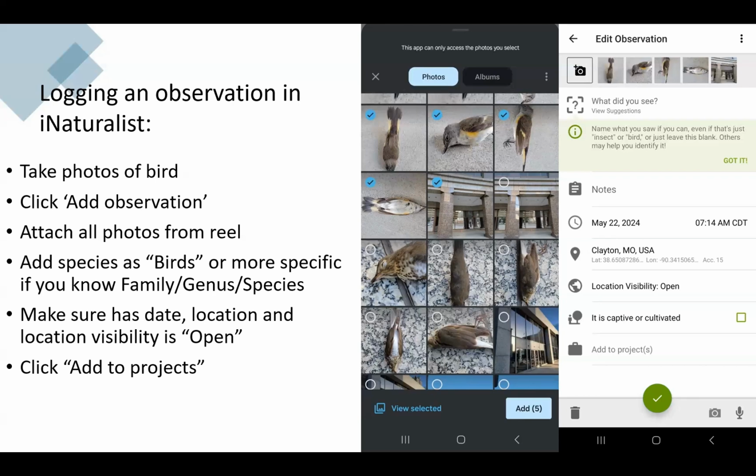The next section down here is notes. The notes are mainly for any information that you would like the project coordinators to know, any notes about the bird, if it's alive or its condition. This is also beneficial for the incidental finds, which we'll get into a little bit later here in the presentation. Next down is going to be the date and the time. That should be self-populated for you already.